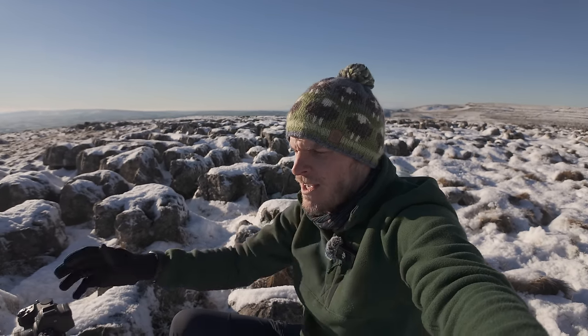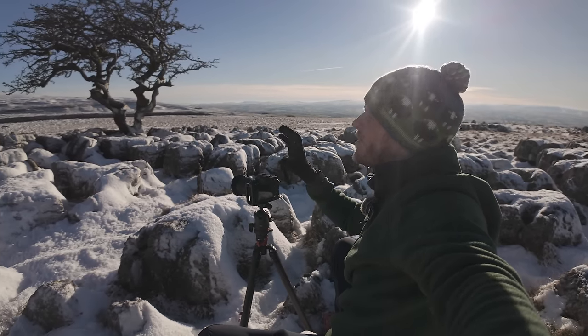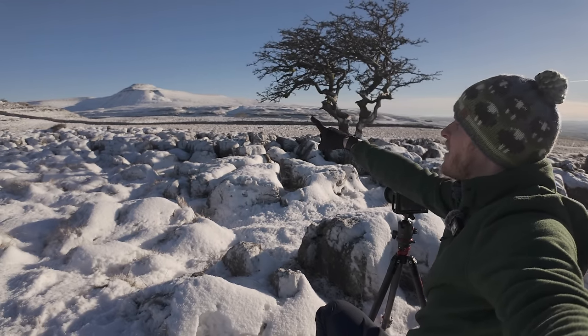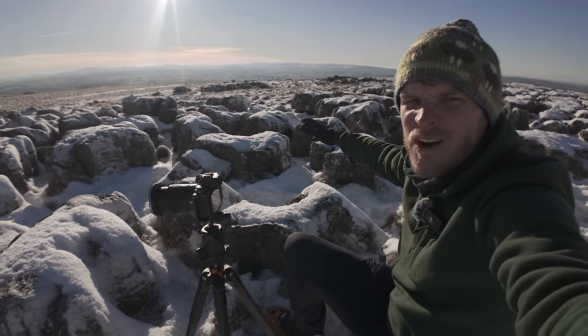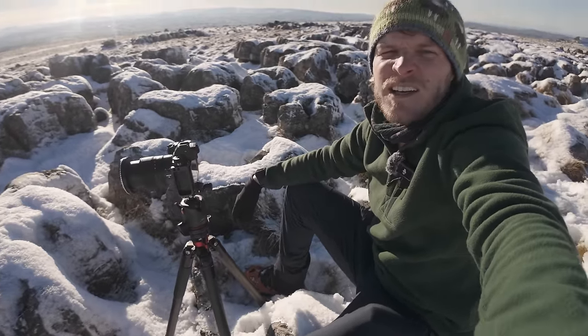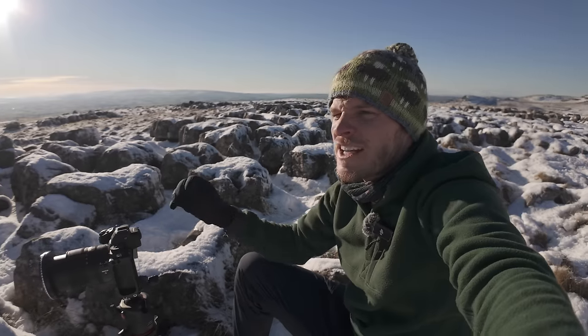And really trying to simplify a scene for me fits in really nicely with the sky. I mean, look at it, it's so simple. There's no texture, there's no detail. And I think this particular composition really tries to make the most of that. All I'm doing really is a tree on the right-hand side and then Ingleborough, the mountain off in the distance on the left-hand side. And I'm trying my best to keep the foreground nice and clean and tidy. We've got all these rocks, these snow-covered areas of limestone pavement. And I'm just trying to keep it as simple as possible.